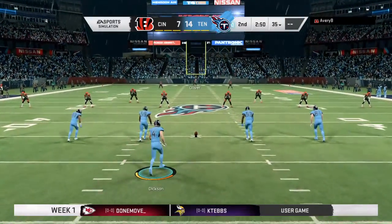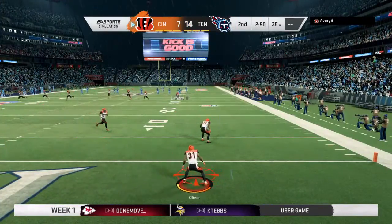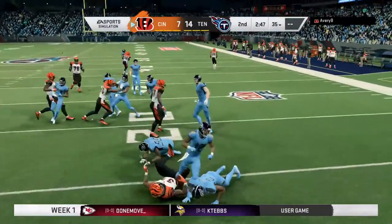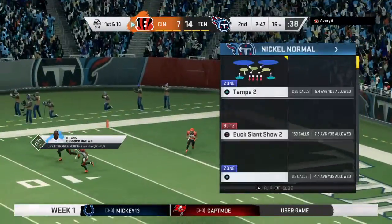Set now to kick this one away, and off it goes. This is fielded a couple yards deep. And in hindsight, probably should have stayed where he was, as he'll only get back to the 16-yard line.